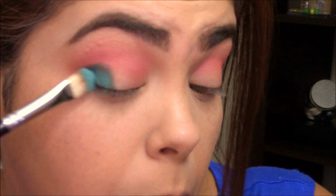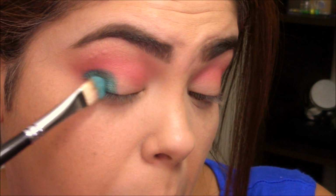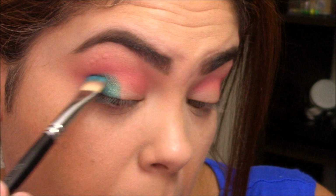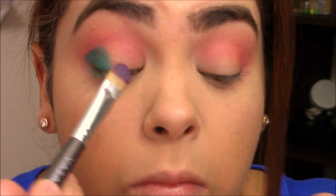Okay, now dipping back into the Morphe palette, I'm going to use the Pool Party shade, and it's just changing that Jada. Jada's kind of a green teal, and I just wanted to do more of an icy blue. So I went ahead and went in with that shade on top.